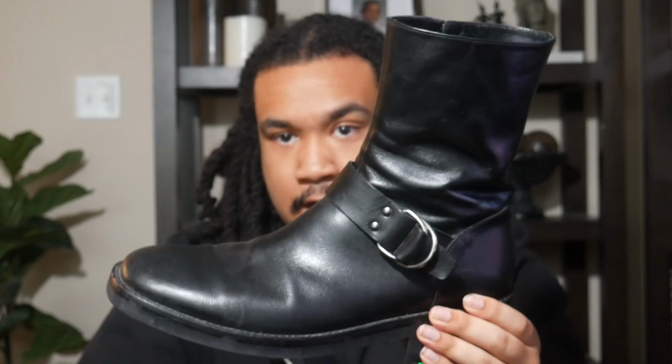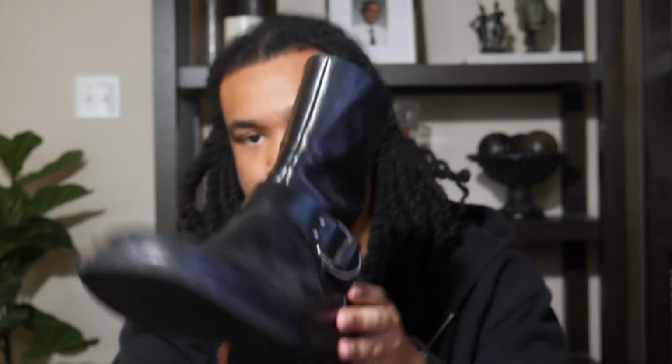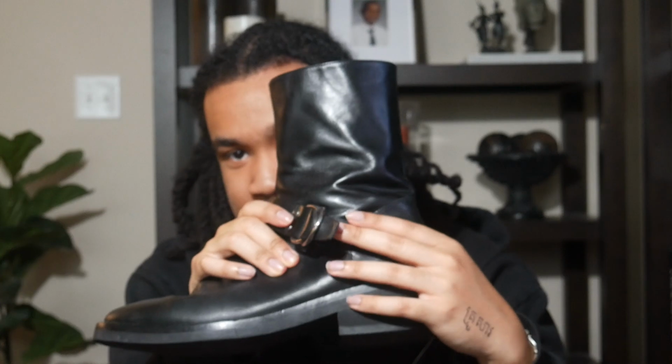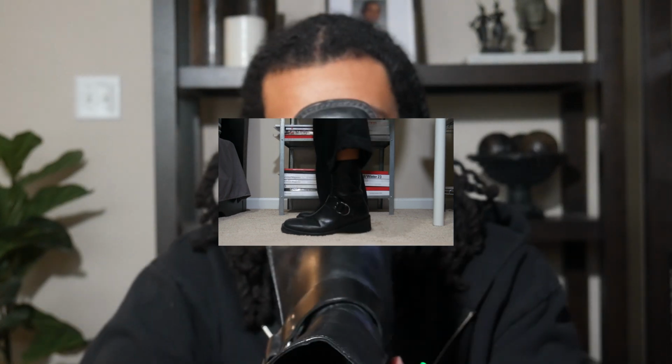I love how gothic the brand codes come through in this boot. The buckle makes a good sound when you're walking. It kind of snaps down like you're a cowboy, but a rock star cowboy, which I love. And they have a side zip for easy access. The toe box is square, but it's kind of round as well. And the sole is pretty clean, made in Italy, of course. I got these in a size 44, which is like a US 11, which is my size.